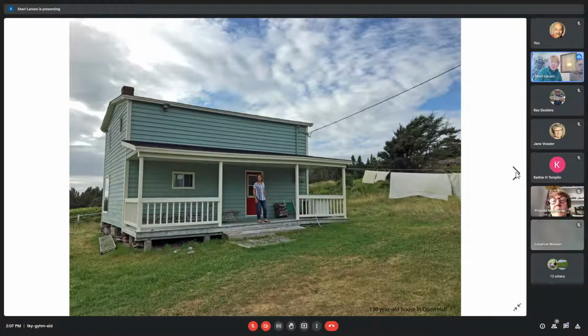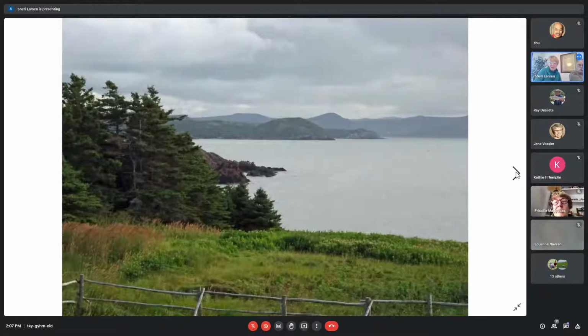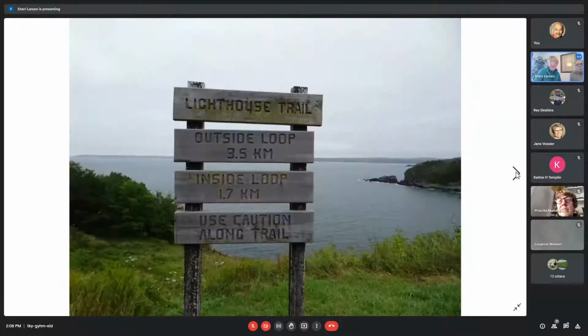Unfortunately, because of COVID, they weren't able to get there the summer of 2020. They did go for a very little bit once the border was open this year. And that's the view from their home. And they have wonderful views of icebergs and whales, and it's just lovely.